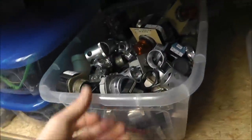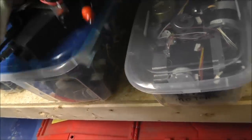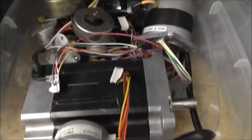What's that? Car adapters. Here's my bucket of Allen Bradley push buttons I've collected over the years. Some of these are fantastic. Some of them are junk. A CB radio Papa gave me. I need to put that somewhere else. I can't even shut it now. Well, stay. Don't fall. These are stepper motors, servo motors.